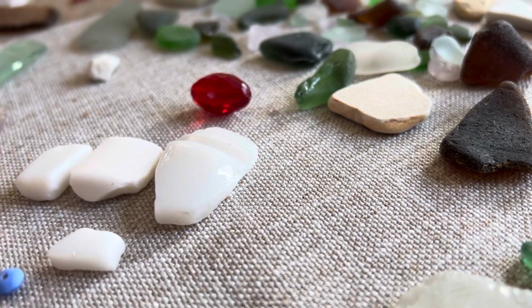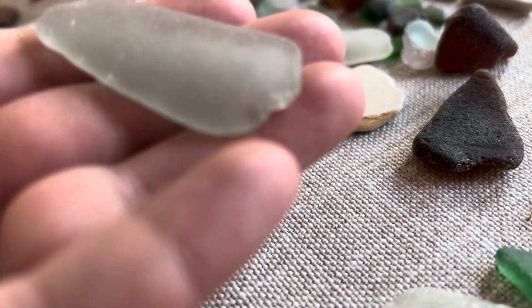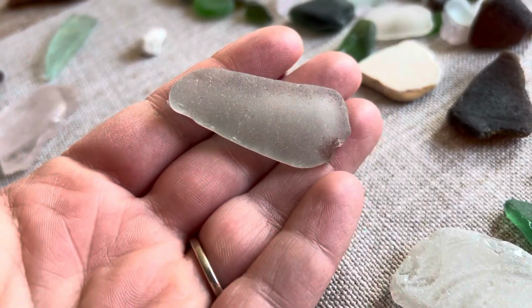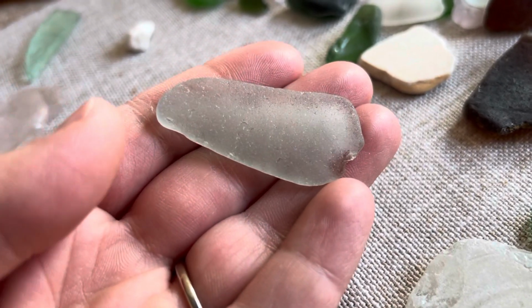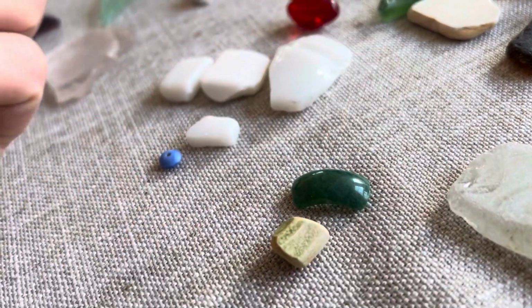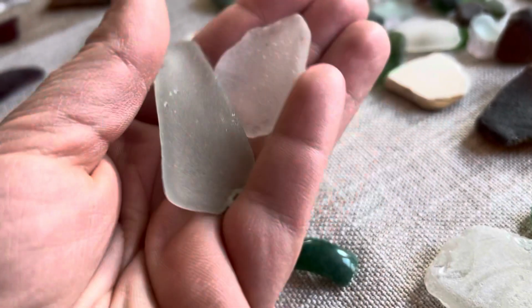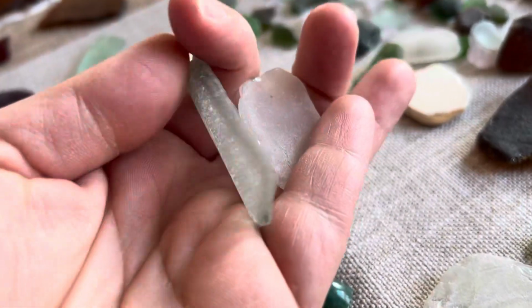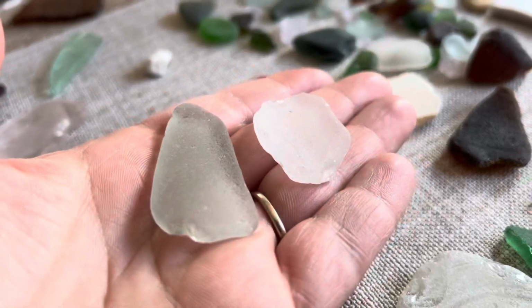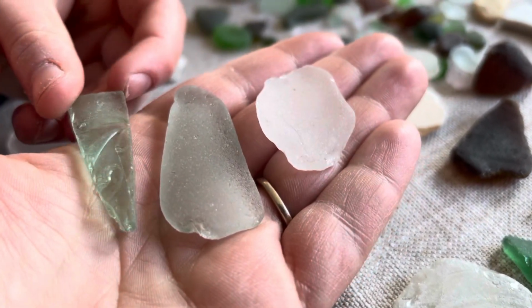And then a color that I don't think we've ever found before is gray. It looks a bit teal, but it's supposed to be gray. It is gray. Let me show it next to a clear piece, and then you can really appreciate the color difference. So it really is gray, isn't it? Yep.